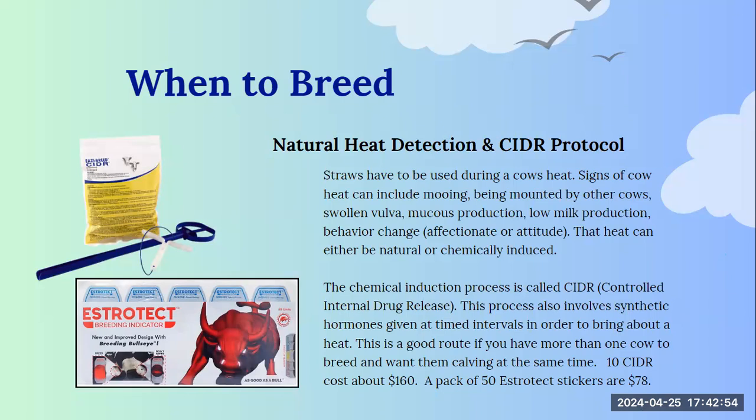So when your cow is standing to be mounted, typically the general knowledge is that she has not ovulated yet. About 12 hours after she stands to be mounted, she's going to ovulate. So you don't want to breed right when it's red, when she's standing to be mounted. You want to wait maybe 8 to 12 hours after that. So if I notice a lot of mounting and she's standing for it in the morning, I won't AI her until 8 p.m. that evening because I want to make sure I get my timing right, if that makes sense.